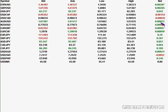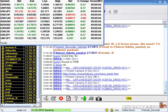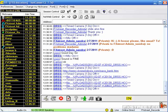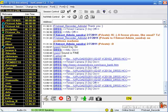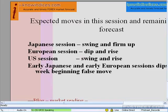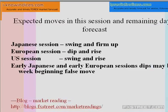In all the currencies, the pip range from the Friday close is around 30 to 35 pips maximum. So what could we derive out of this? They are making contrarian moves by making the gains in the case of USD. So obviously they wanted to gain the levels in a contrarian way during the day. So let me focus the camera over the PowerPoint presentation and explain what could be the possible moves for today. So during Japanese session, swing and firm up moves are expected.